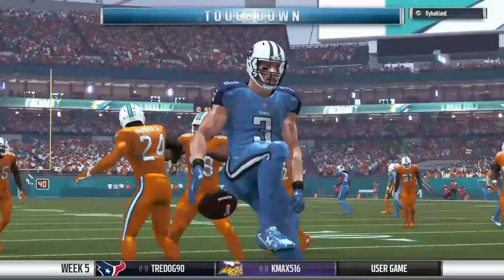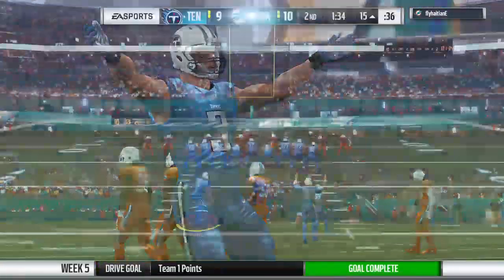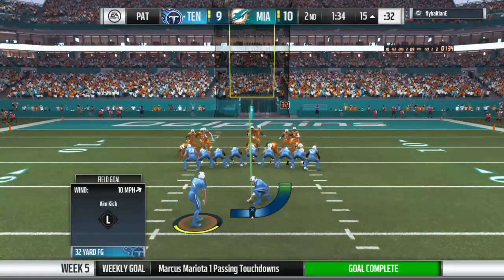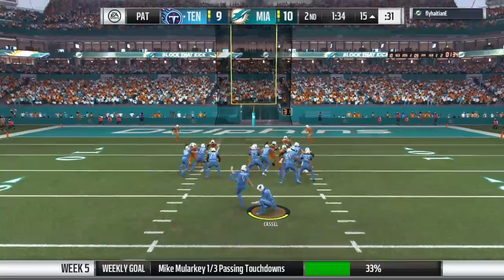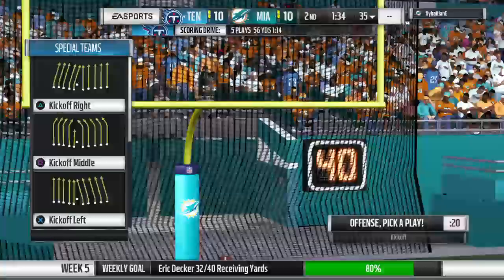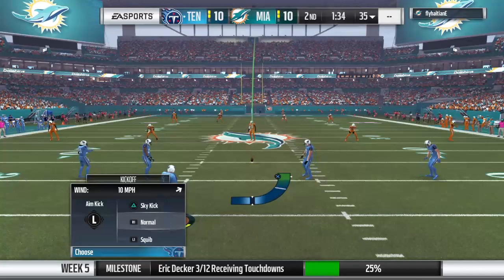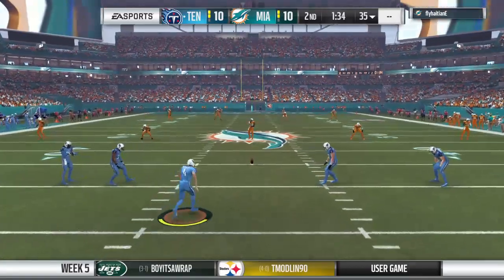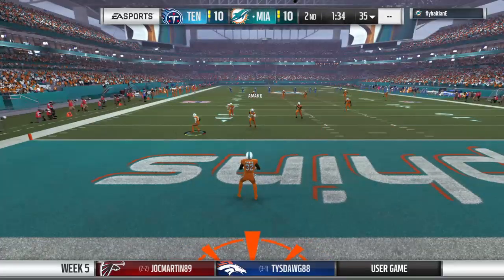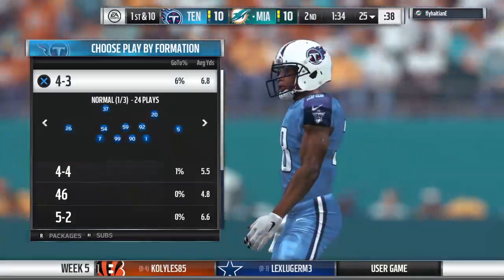And he will score. Touchdown, Titans. Eric Decker, his 3rd touchdown now on the year. And the Titans are an extra point away from tying this thing up. And he'll put it through, and that evens us up at 10 apiece. So a tie ball game here as the kick's away. And this will not be returnable. It's out of the back of the end zone for a touchback.